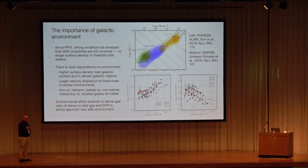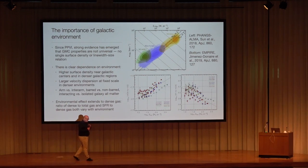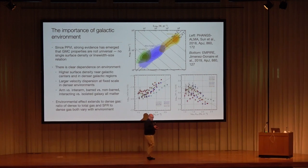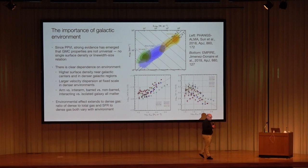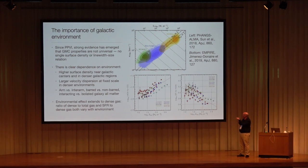On the other hand, we've also learned that not all molecular clouds are the same. This was a lot less clear at the time of the last Protostars and Planets meeting. It's now crystal clear. While all molecular clouds are roughly self-gravitating, and they all obey line-width-size relations, the normalizations are very, very different from one galaxy to another. And that's illustrated in this figure here, just showing all of these clouds sit along this alpha_vir of 1 to 2 relation, but they sit in different places along it, depending on which galaxy you're talking about.